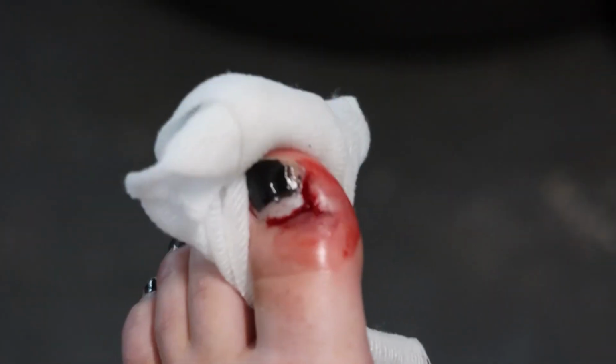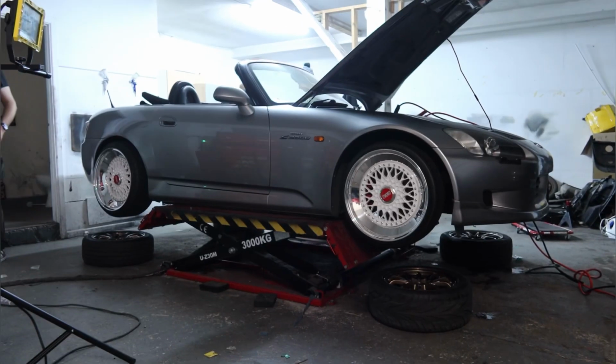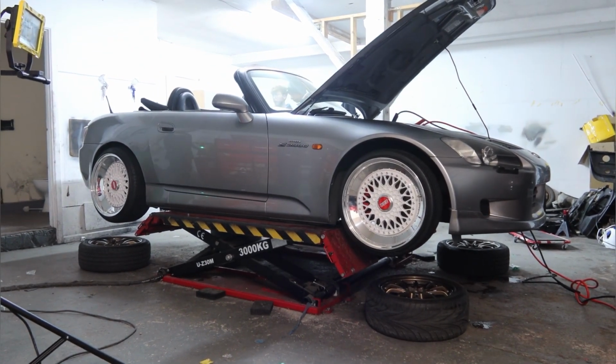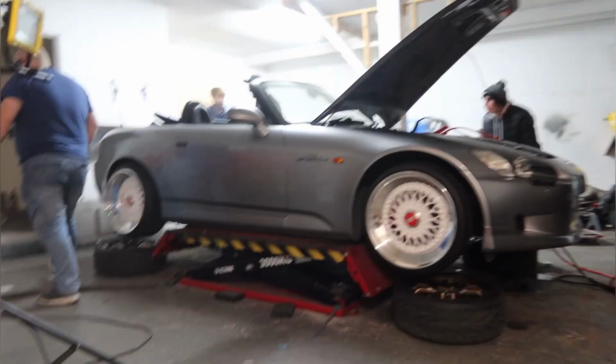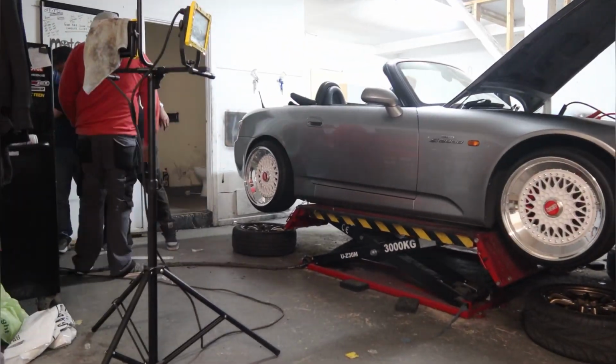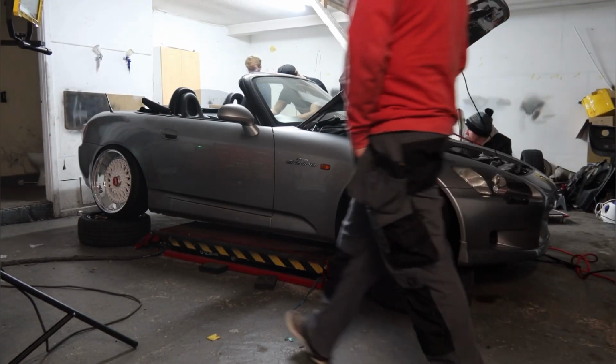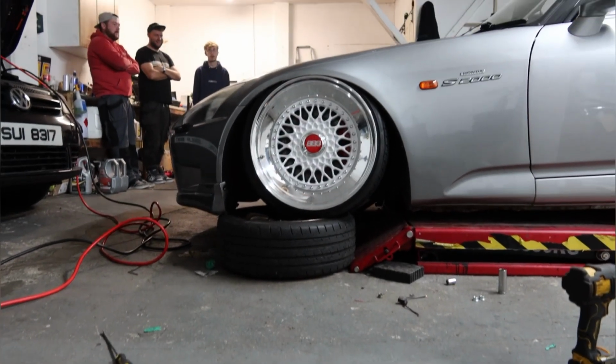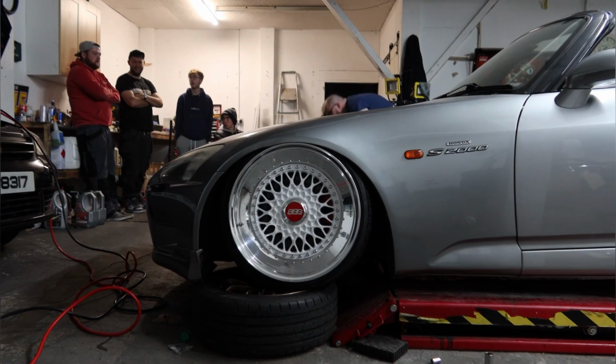Guys, I think I broke my toe. So as you can guess, I have dropped the coilover on my toe when removing it from the car. But this is what the car looks like with the new wheels on it, and the bags are now fitted and in. So we're just going to go ahead and skip this process because I just didn't video anything, as I'm pretty sure my toe was broke at this point.